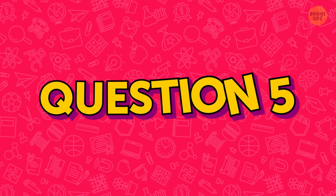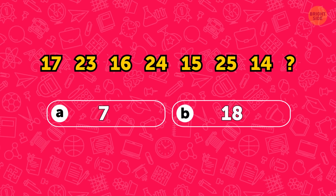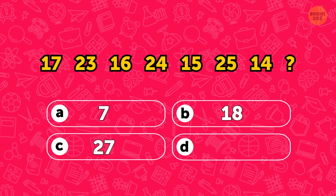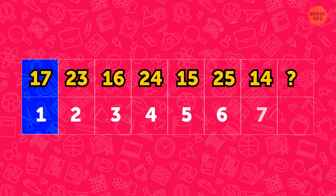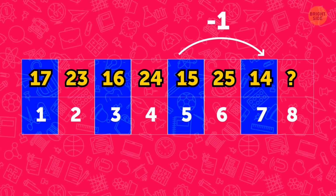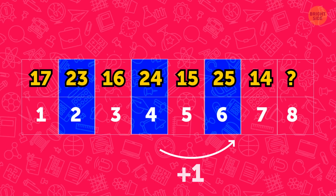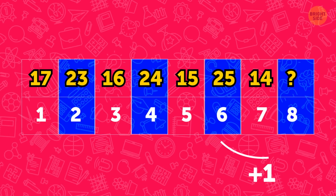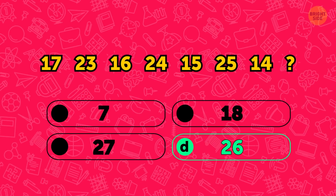Question 5. What number should come next in this sequence? A. 7. B. 18. C. 27. D. 26. Take a look at the first, third, fifth, and 7th numbers first. They decreased by 1. On the other hand, the 2nd, 4th, and 6th numbers increased by 1. The number you're looking for belongs to the second group, since it's going to be the 8th number. And what comes after 25? 26. So the correct answer is D.